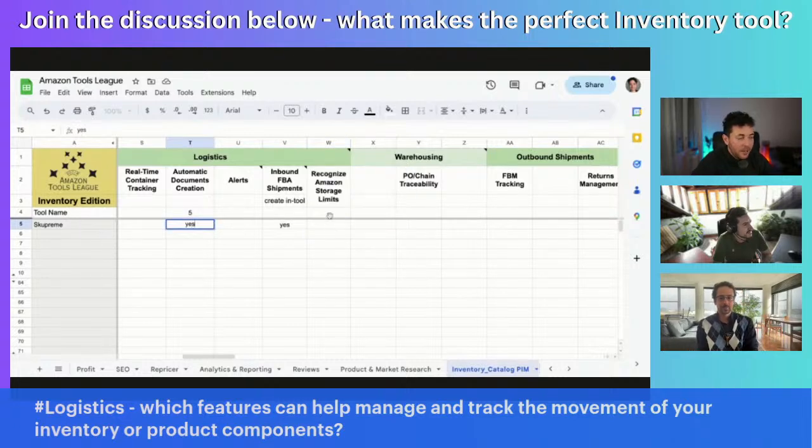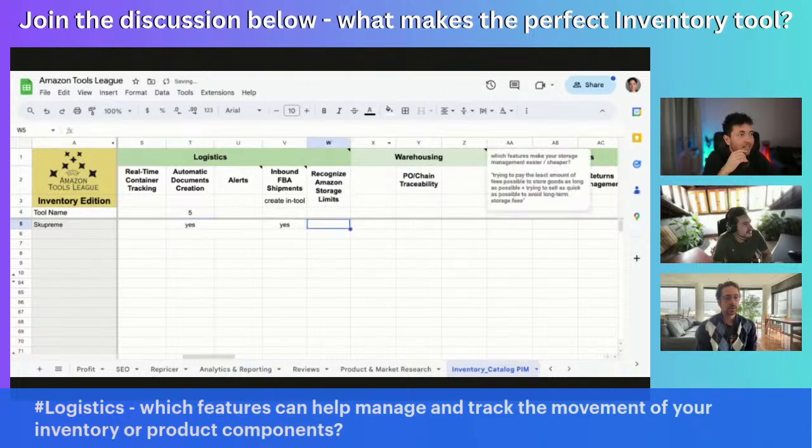Cool. I also wrote down recognizing Amazon storage limits. Is this something that's possible already through the API? They don't offer it through the API. We do have a button that says storage limits. So you just click it, and it takes you directly to the page, allowing you to then input it directly back into Skupreme.